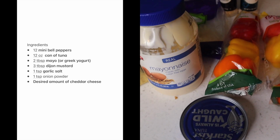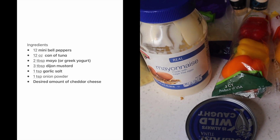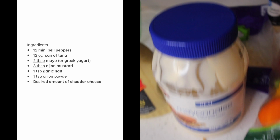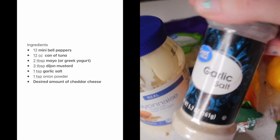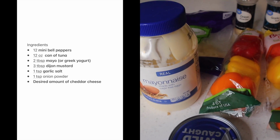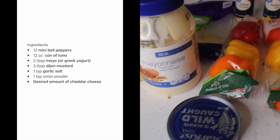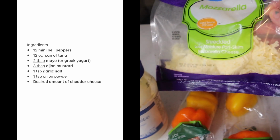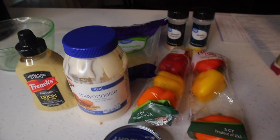We're going to half that to 1 tablespoon of mayonnaise, 1.5 tablespoons of Dijon mustard, 1/2 teaspoon of garlic salt, 1/2 teaspoon of onion powder, and it says desired amount of cheddar cheese. I personally like mozzarella cheese with tuna. So I'm just going to be using shredded mozzarella cheese, and we're just going to sprinkle that on. So let's go ahead and make it.